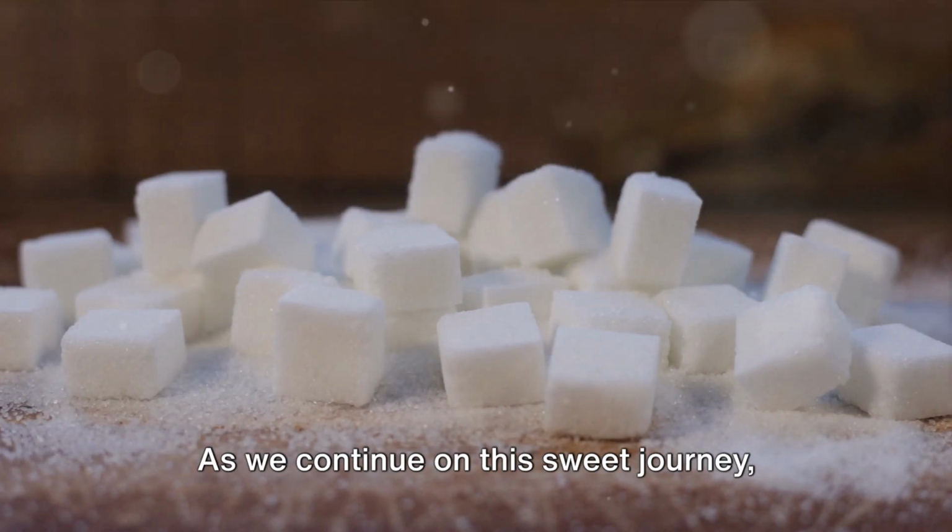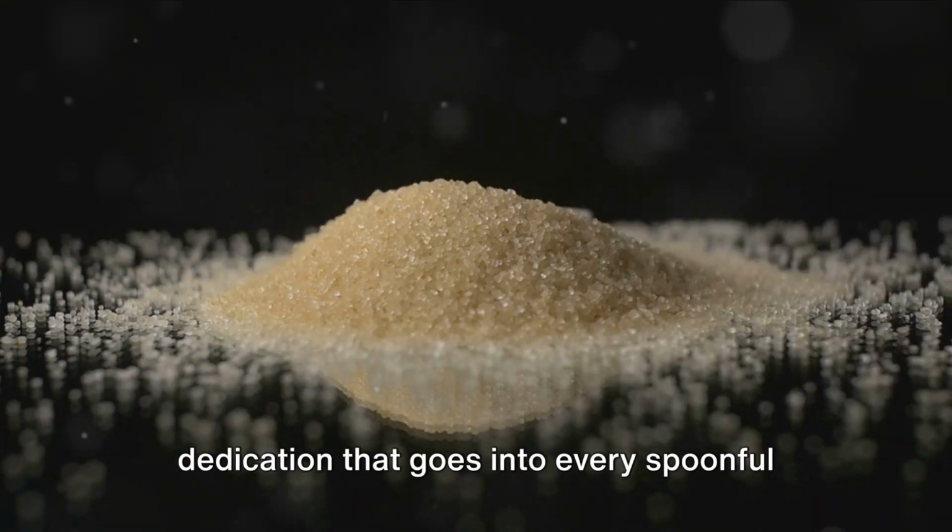As we continue on this sweet journey, let's keep in mind the hard work and dedication that goes into every spoonful of sugar.